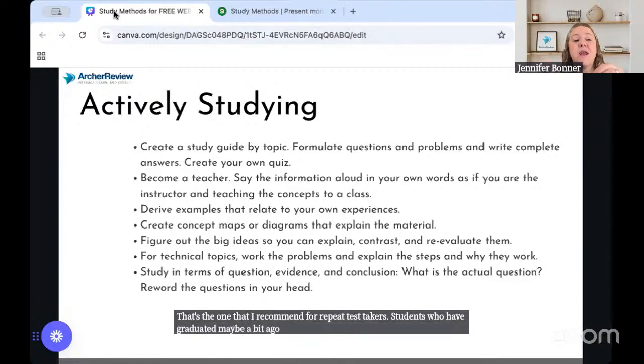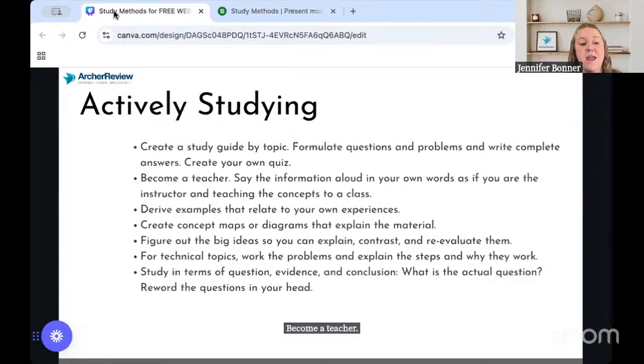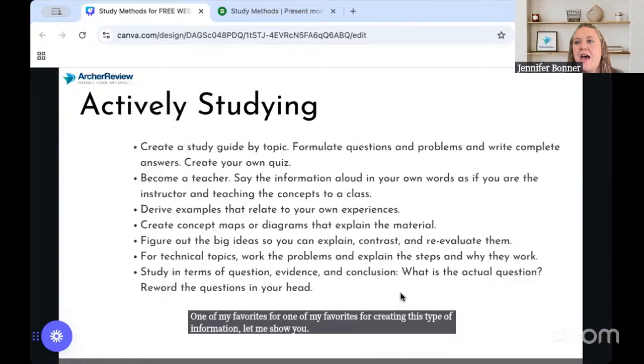That is the one that I recommend pretty frequently. Become a teacher. Teach someone about what you're learning. Make some concept maps or some diagrams. One of my favorites for creating this type of information, let me show you, is a Venn diagram.